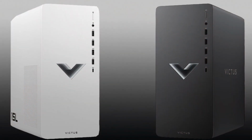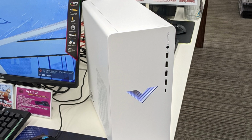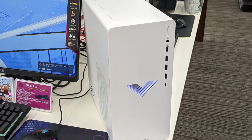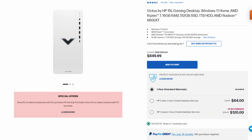Of course, if you want to build it yourself, you will get better performance for a lower price, but if you search prebuilt PCs at this price point, I don't think you will find another prebuilt PC with the RX 6600 XT and a Ryzen 7 processor on the market. This one of course is on a $500 discount, which is a huge discount.